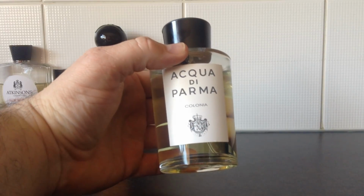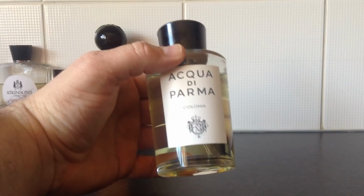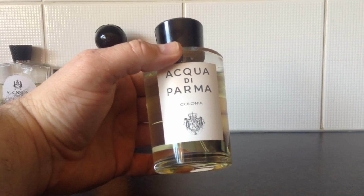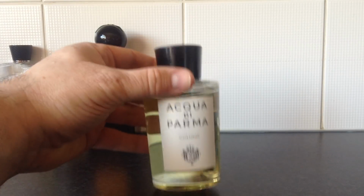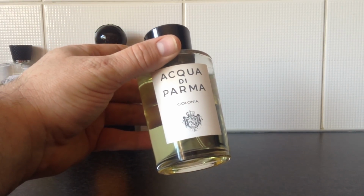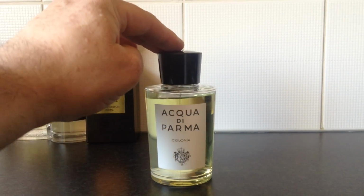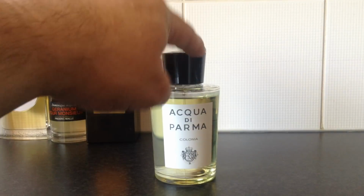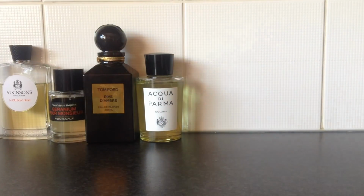It's a citrus aromatic, and it's got all of the things that you would expect from a classy citrus aromatic fragrance. Obviously citruses are in here, but you get lavender, you get spices. In the case of this one, it's actually rosemary that's the dominant spice, and then you get a vetiver and musk dry down. But it's got that very distinctive Acqua di Parma DNA. If you've smelt any of those fragrances, you'll know what I mean. But it's just a very fresh, clean, beautiful fragrance. Perfect one for spring. That's Acqua di Parma Colonia.